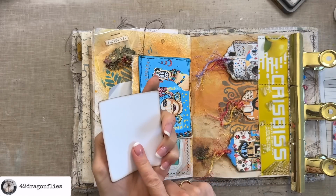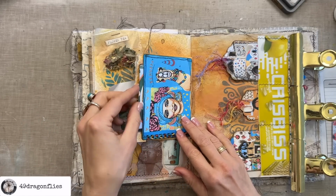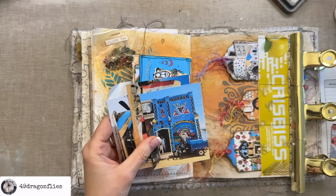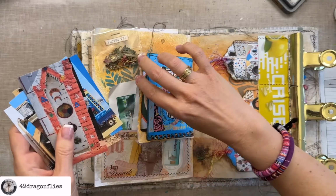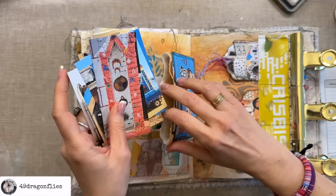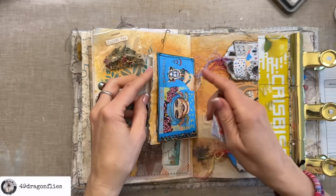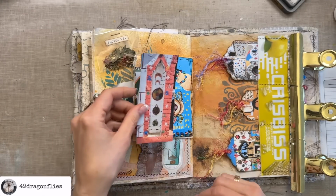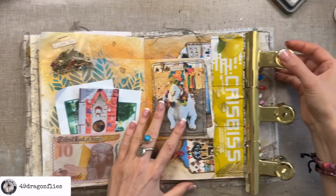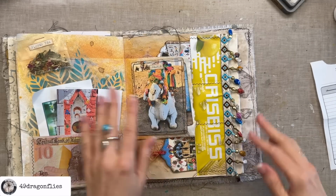So I can add some journaling about the koshari here. I can stick in here. And then I still have these pictures, which I could just stick in here in the pocket for now until I figure out what I want to do with them or where I want to put them. Okay, this one is too tall. I'll just add that here for now and decide what to do with it. These we can take off. Yeah, so this is stuck down well.